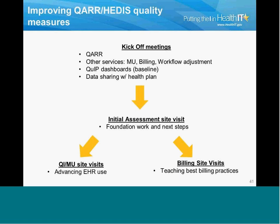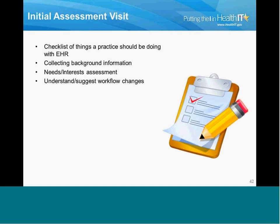could sign. So from there, we scheduled our upcoming quality improvement visits and our billing visits. And what we found when we went out for our initial quality improvement visits was that there's a whole lot of work that needs to happen at the practices before we can actually focus on the advanced quality improvement things. So we sort of had to turn our initial quality improvement visits into assessment visits so that we could bring everyone up to speed and get everyone sort of on the same page about what they should be doing.